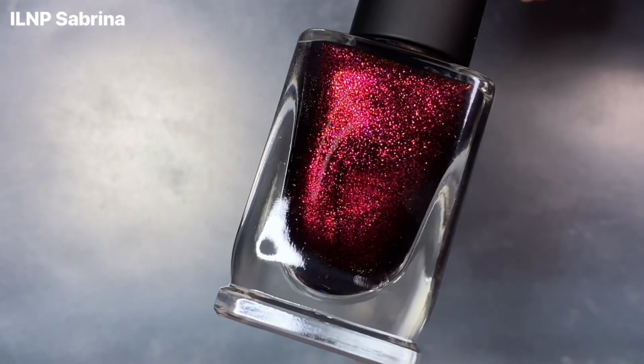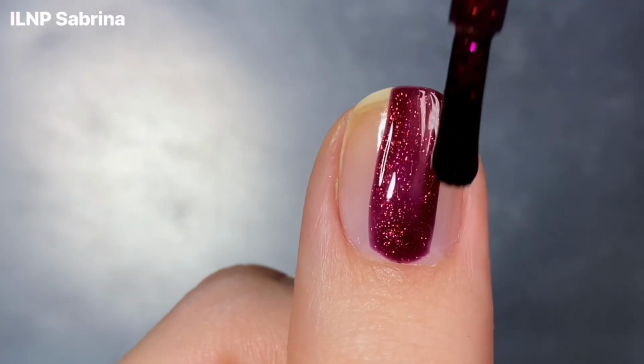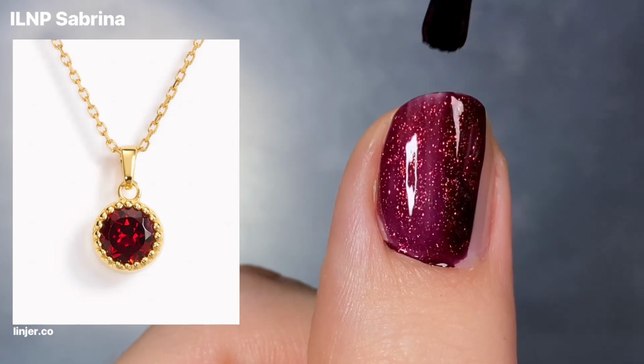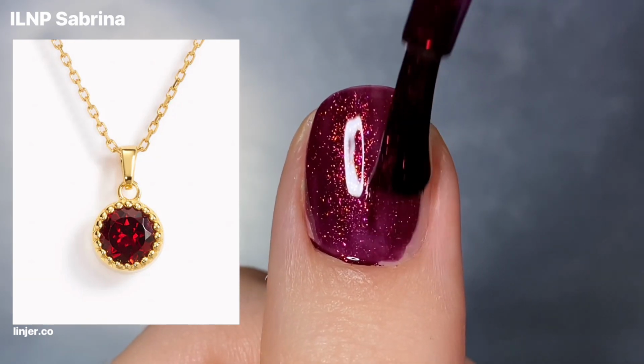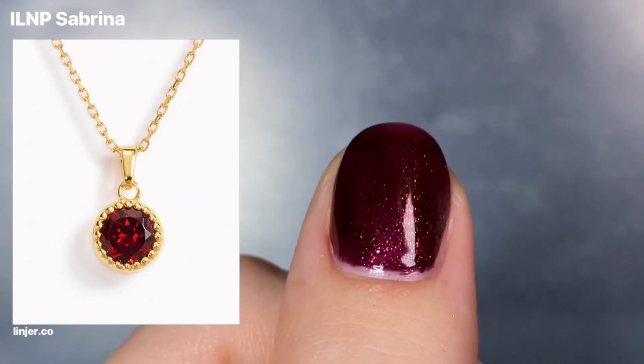But if you weren't a fan of that one and wanted a little bit more sparkle, I also have ILNP's Sabrina, which is this vampy, shimmering red that's a little bit more vibrant in color, but I think it still has this alluring appeal with its darker base.